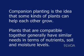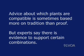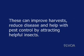Companion planting is the idea that some kinds of plants can help each other grow. Plants that are compatible together generally have similar needs in terms of nutrients, soil, and moisture levels. Advice about which plants are compatible is sometimes based more on tradition than proof. But experts say there is evidence to support certain combinations.